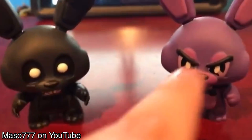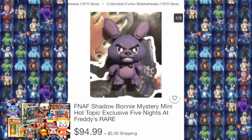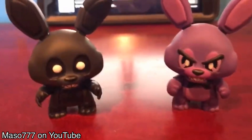Now we're going to be taking a look at the Shadow Bonnie Mystery Mini. Not the Hot Topic exclusive one we looked at in episode 1 of this series, but the re-release that they decided to remake back in 2018 in the Sister Location and Twisted Ones wave. This was also a GameStop exclusive. As far as price goes, I'd say anywhere from $50 to $80.